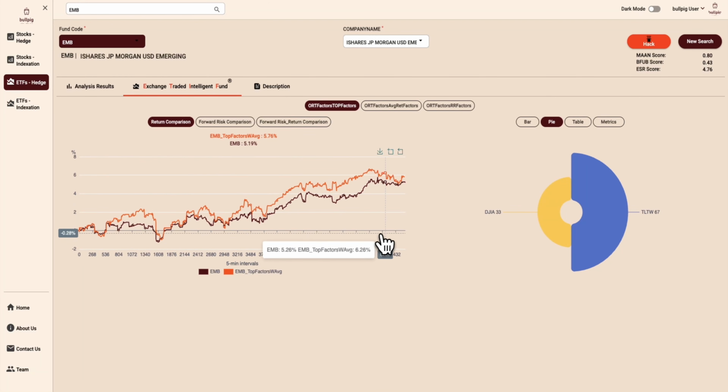Exactly. This is the kind of edge that professional money managers are looking for, right? Imagine being able to allocate assets, manage risk, even spot hidden opportunities, all with this level of insight. Okay, so how would this play out in the real world? Let's stick with EMB for now.